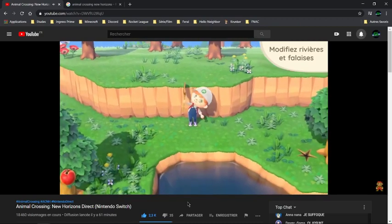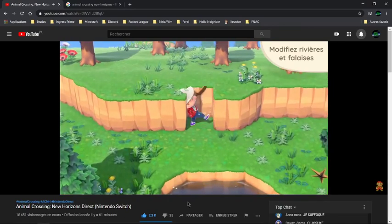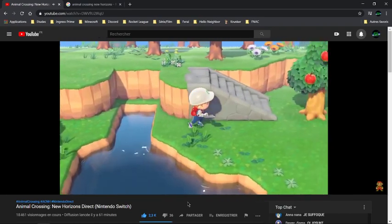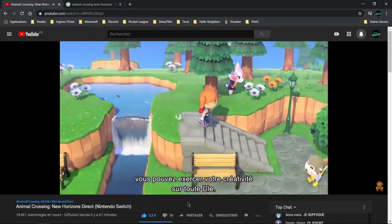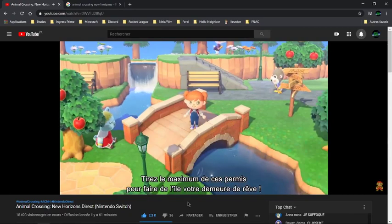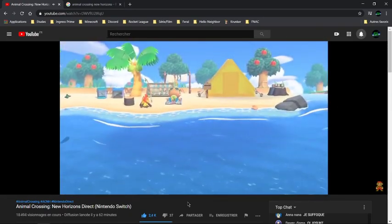Oh, c'est cheaté ce truc. And cliffs. Ah ouais, non, c'est grave cheaté. Ah, jamais j'aurais pensé à un truc pareil. With your very own infrastructure maintenance and construction permits, you can flex your creative muscle across the island. Make the most of them to make your island your dream home. Non, mais ça, oh, ça c'est trop. Ouais, c'est abusé ce truc.